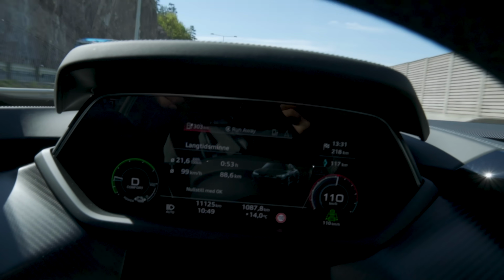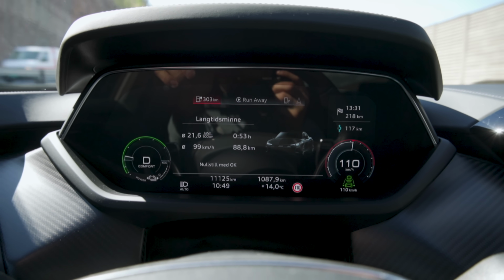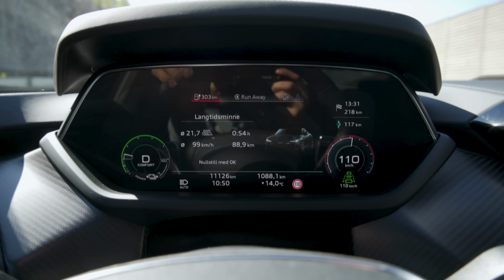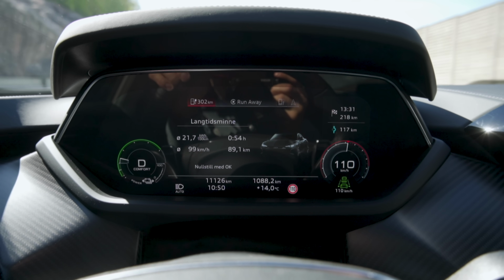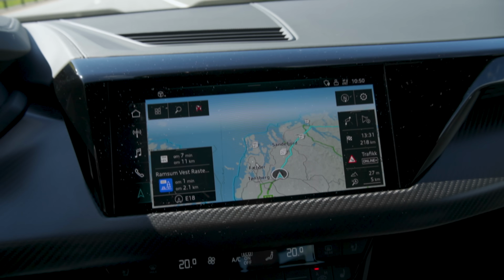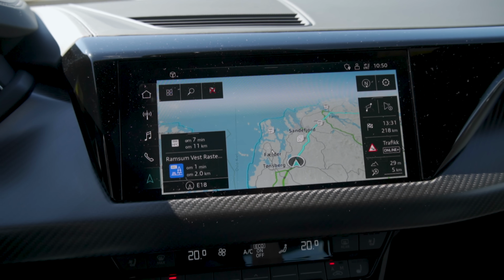On to the actual information, and what's interesting about this trip is our consumption is now at 21.6 kilowatt hours per 100 kilometers. Our temperature is now up to 14 degrees Celsius, and we have covered 89 kilometers. And according to the car, we have 302 kilometers of range left. And I have actually put the train station in Kristiansand as our destination.